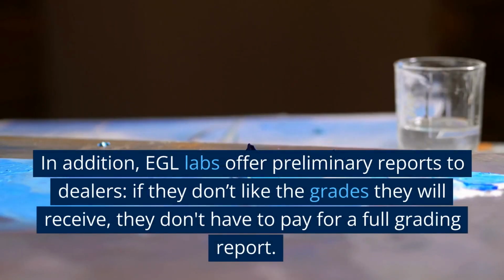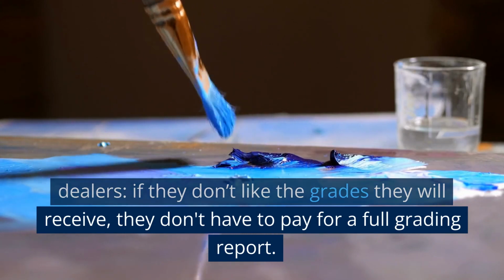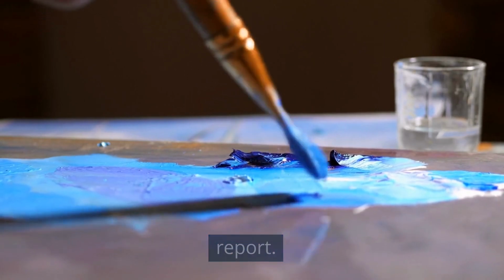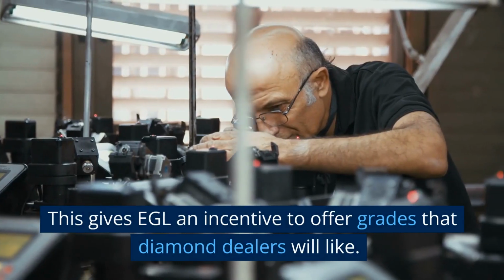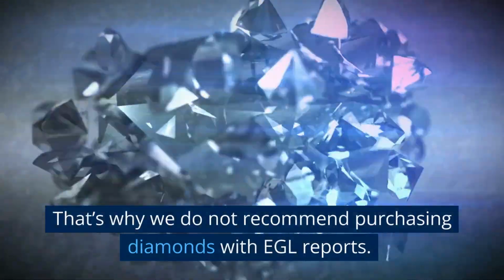In addition, EGL labs offer preliminary reports to dealers. If they don't like the grades they will receive, they don't have to pay for a full grading report. This gives EGL an incentive to offer grades that diamond dealers will like. That's why we do not recommend purchasing diamonds with EGL reports.